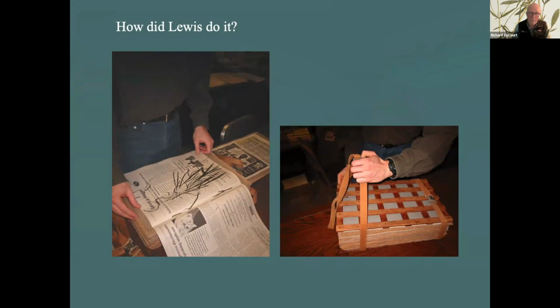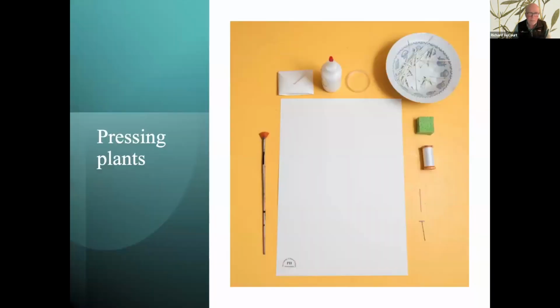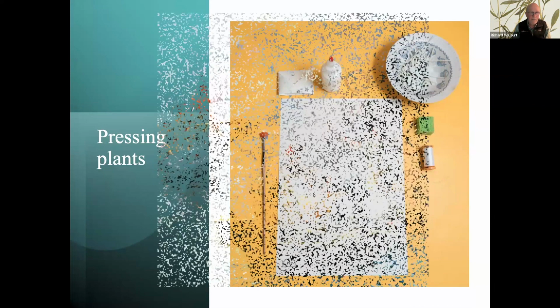After it's pressed, it is not really quite ready for the primetime museum, but for that you use good quality, high rag content paper, archival glue, maybe thread and needles, little strips of paper to put on top of the plant, and you get a specimen.